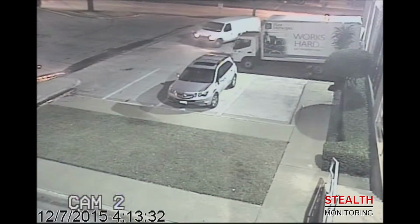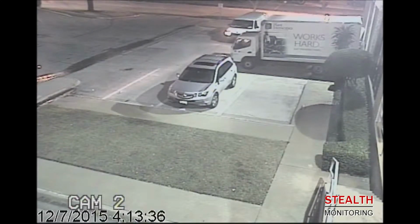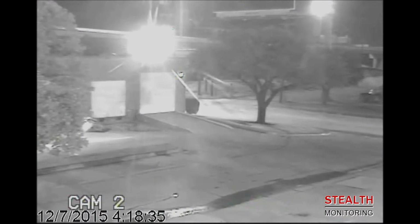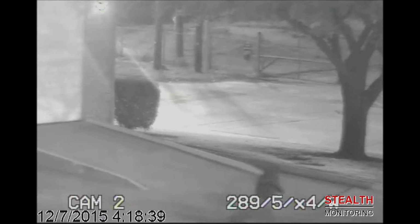This van was recognized as one associated with past burglaries. Stealth promptly calls the police. One man leaves the van. He looks at vehicles and building units. He walks across the parking lot with what looks like a baseball bat in his hand.